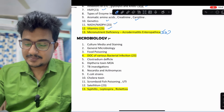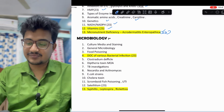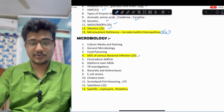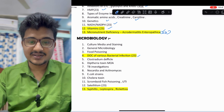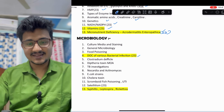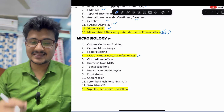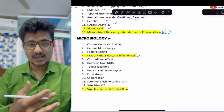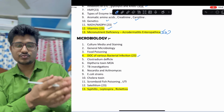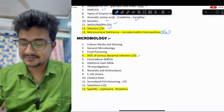So microbiology perspective, the culture media, staining, food poisoning, drug of choice of various bacterial infections, it is important, and it is important for your clinical practice also. That's why it is asked more. As I always say, NEET PG is more of a clinically oriented exam, means it tests your clinical sense, like what you are going to do in this situation. Means they ask a new question, but from your clinical skills you can make out the answer.